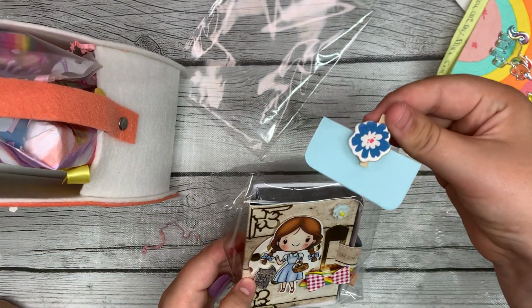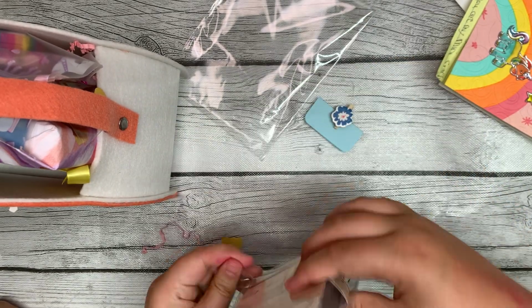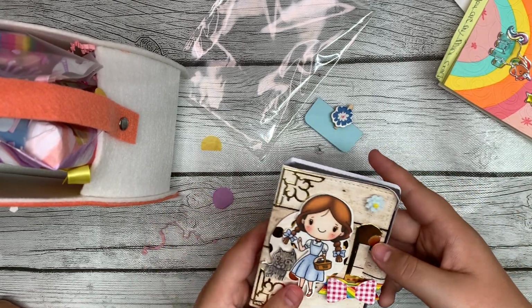So that bag topper is so adorable. It's a mini bag topper with a mini clip. It looks like she's made a little book, like a little book closure.